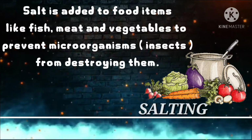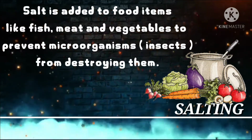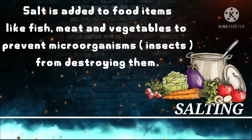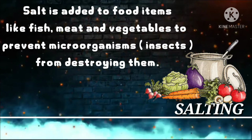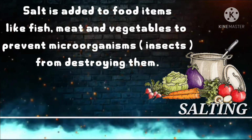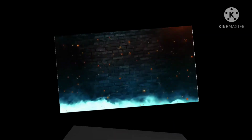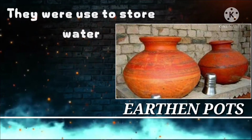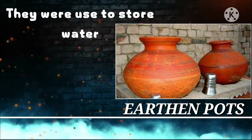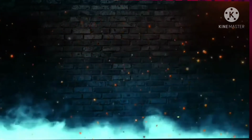The next one here is salting. We all know what we use salt to do. Salt is added to food items like fish, meat, and vegetables to prevent insects from destroying them. The last one here is earthen pots. These earthen pots are used to store water.